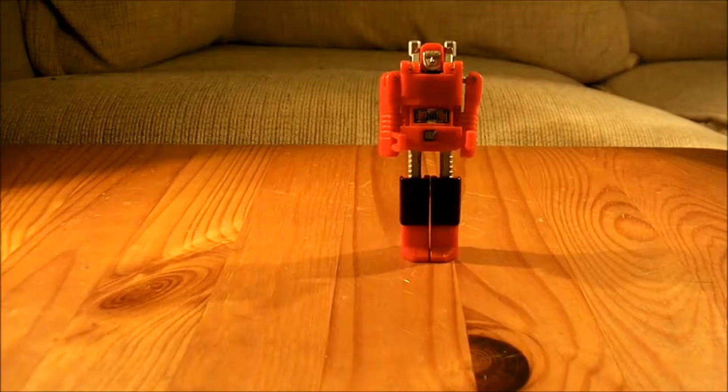I managed to pick him up from a shop for 50p along with Leader 1 and Turbo, but my mother at the time made me give Turbo away to my cousin. I thought, yes, I had the three Guardians, and she made me give one away. The annoying thing was, he lived in the next village. He could have got a GoBot from that same shop any time, but he had to take mine.